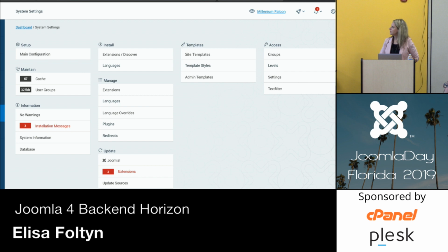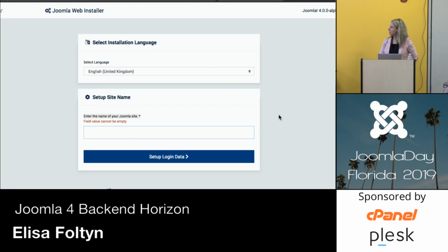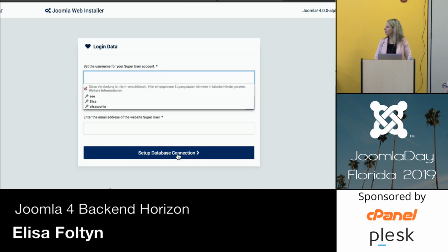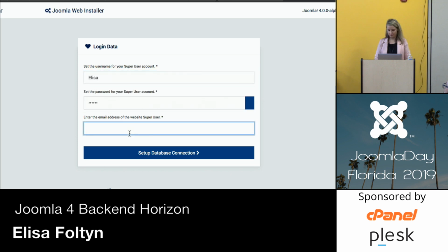So you saw before that the installer had this dark background. It didn't fit the actual backend design. So we took the current code base and just styled it so it's one consistent design. You go through the installation process.